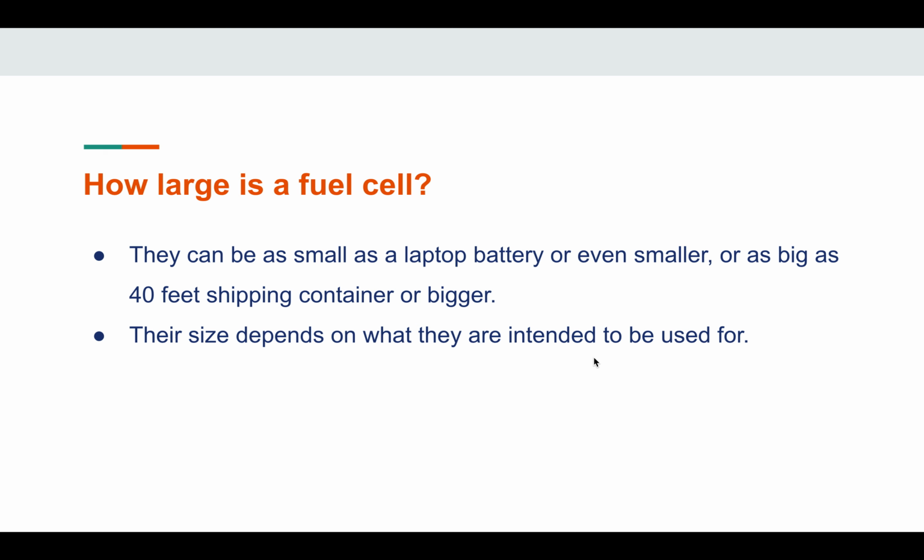How large is a fuel cell? They can be as small as a battery, a laptop battery, or even smaller, or as big as a 40 feet shipping container or bigger. So their size depends on what they are intended to be used for.